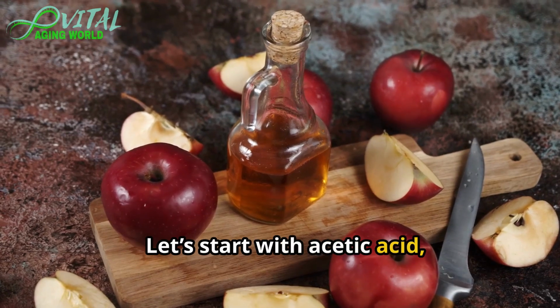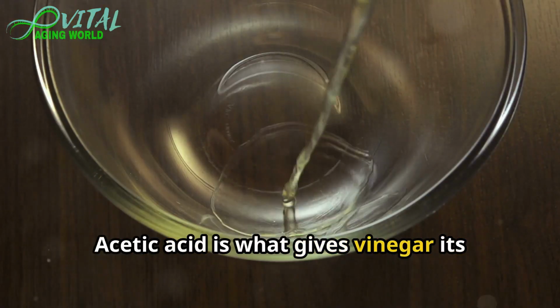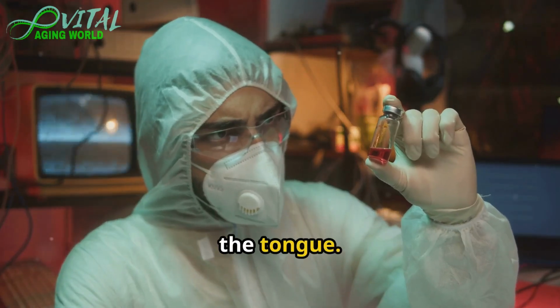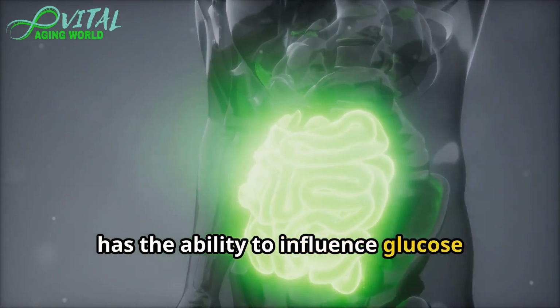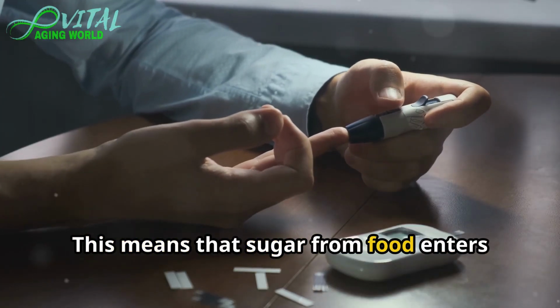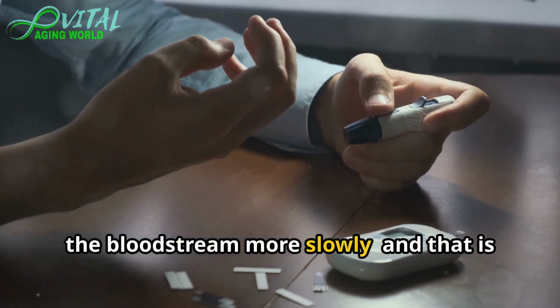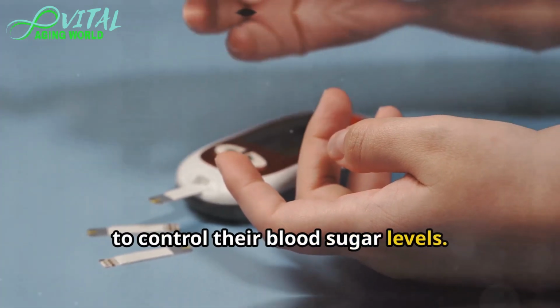Let's start with acetic acid, the main player in apple cider vinegar. Acetic acid is what gives vinegar its characteristic sharp taste, but it does much more than just tickle the tongue. Researchers have found that acetic acid has the ability to influence glucose absorption in the small intestine. This means that sugar from food enters the bloodstream more slowly, and that is particularly helpful for people who want to control their blood sugar levels.